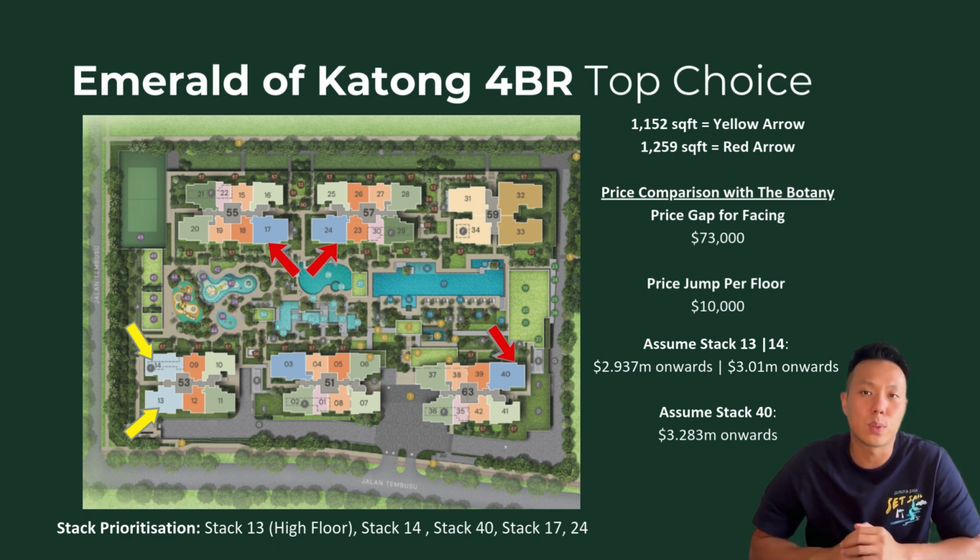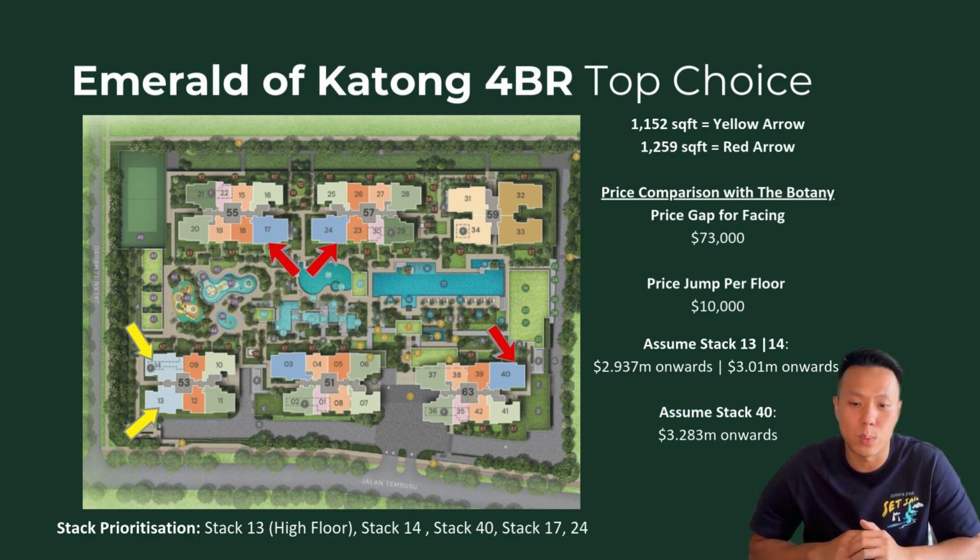First, the 1,152 square feet layout is represented by the yellow arrows and the 1,259 square feet layout is represented by the red arrows. When we look at the price comparison with the Botany, the price gap for the facing for the 4-bedroom is around $73,000 and the price jump per floor is $10,000. What I also like about the 1,152 square feet units is that they are located in a block where there are only 6 units per floor, unlike the 1,259 square feet layout, which is in blocks with 8 units per floor.